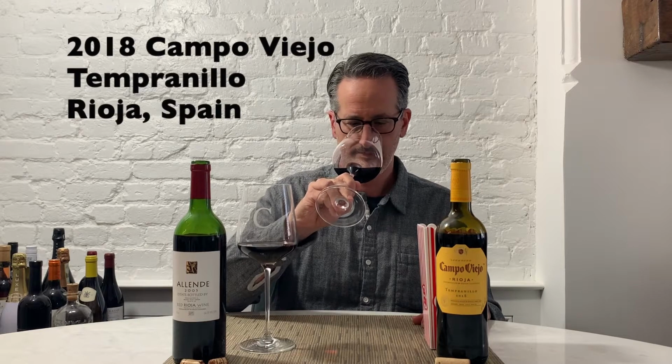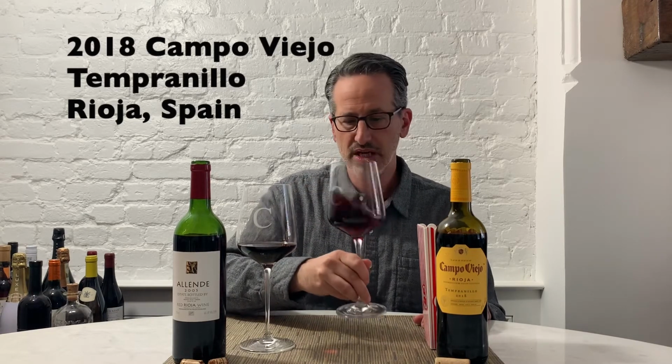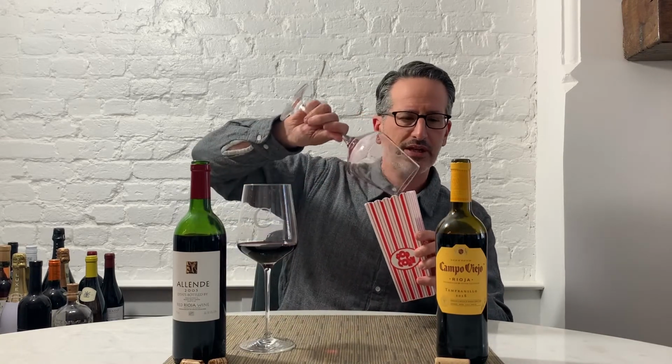Let's see what this guy graces us with. It's a pretty simple nose. There's not really too much going on here. Cherries, it smells like tasty cherries. That's about it. Let's see. It kind of tastes like some basic cherries. There's not really a lot going on in here. It's actually got a little bit of a bitter finish. I'm not really loving that wine right now.